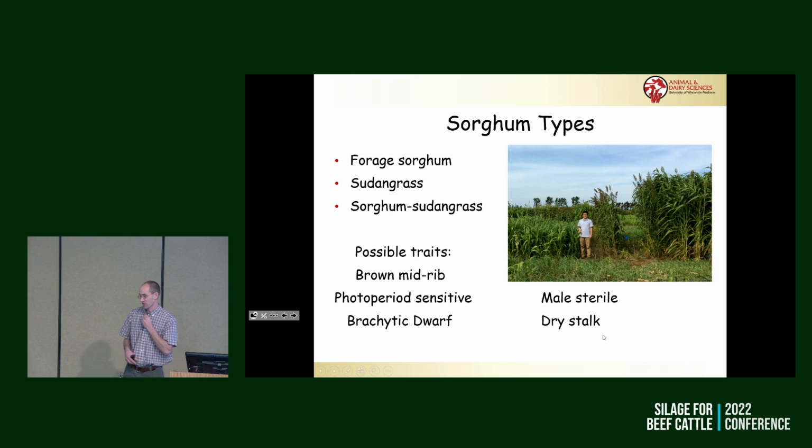And then lastly, this dry stalk trait, I think, could be really useful if you're worried about harvesting in the fall with a single cut system, because it's going to drop your moisture content by about 2 to 5 percentage points. So it could be the difference between a really wet silage or a silage you want to be looking at in that 30 to 40% range. So that's a trait you might want to look at if you're worried about getting it too wet in the fall.